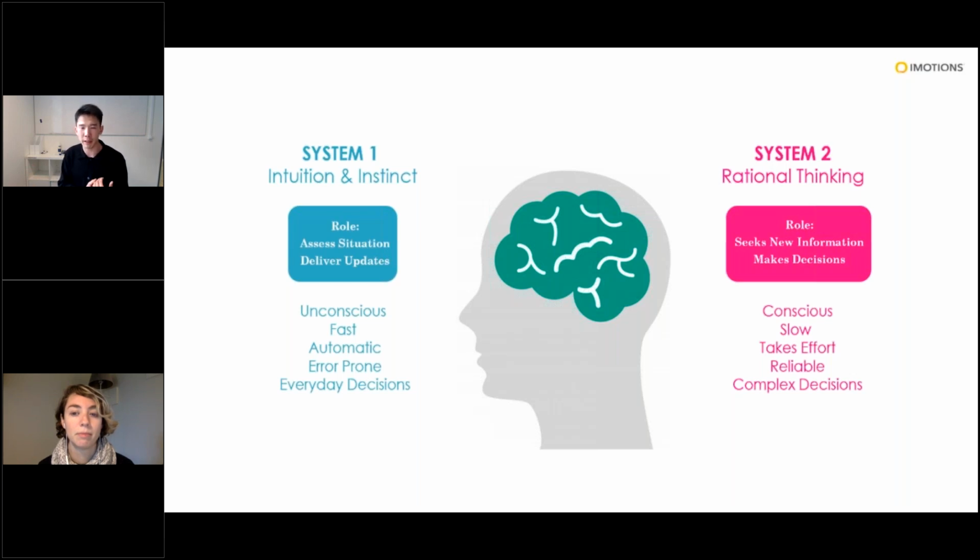Essentially, you can divide the way we make decisions into two systems. One is the more fast, rapid, autonomic decisions, and on the other hand, we have system two, which requires more cognitive resources and is perhaps more conscious. So we have system one, which is fast and based on heuristics, and the slower, deliberate system two.